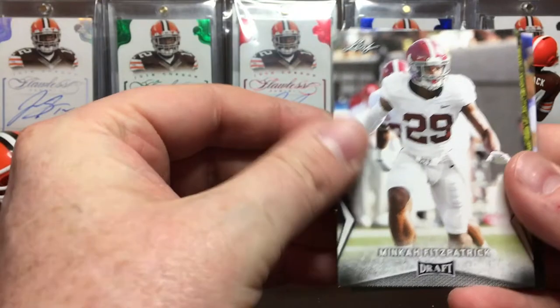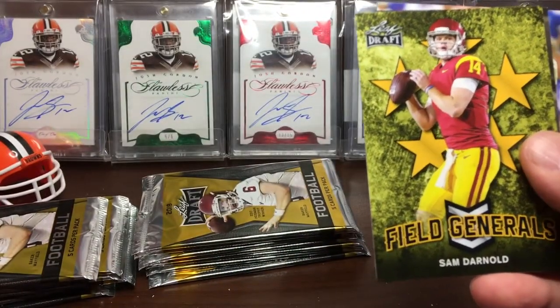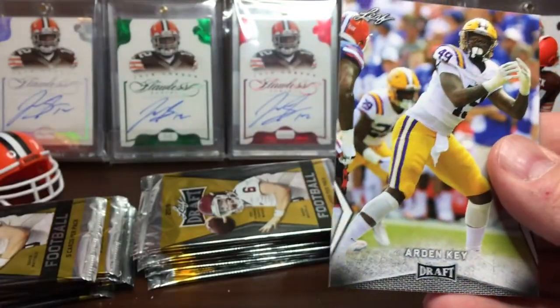I would expect him to go probably in the first seven or eight picks. We got a Field Generals Sam Darnold. Denzel Ward. Arden Key.